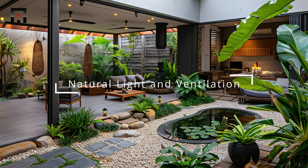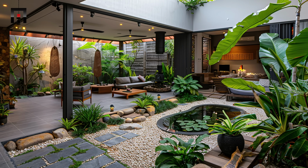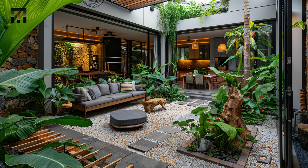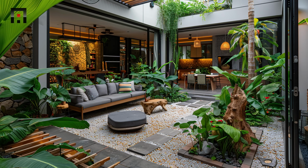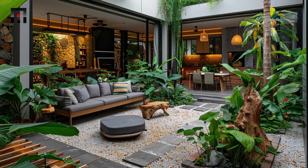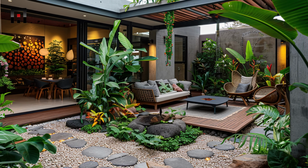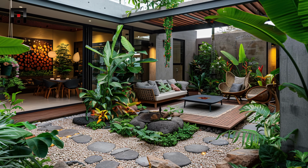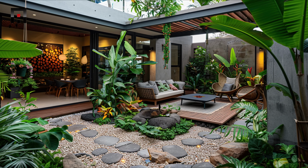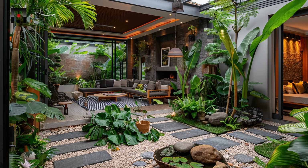Natural light and ventilation. Courtyards can help bring natural light into the center of your home, which can reduce the need for artificial lighting and improve the overall ambience. Additionally, courtyards can improve natural ventilation, making your living space more comfortable and energy efficient.